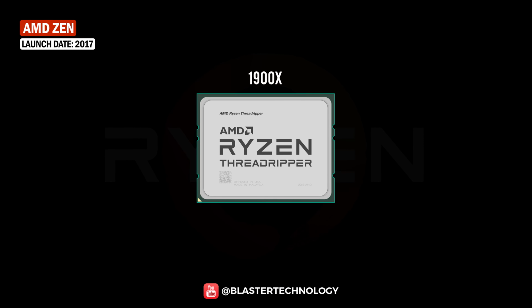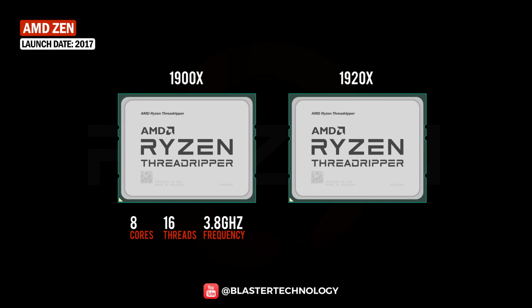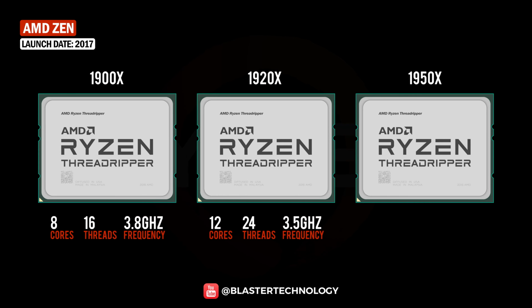The top of the range of this generation includes the Threadripper 1900X models with 8 cores, 16 threads clocked at 3.8 GHz, Threadripper 1920X at a frequency of 3.5 GHz, 12 cores and 24 threads, and the Threadripper 1950X model that has a frequency of 3.4 GHz, 16 cores and 32 threads.